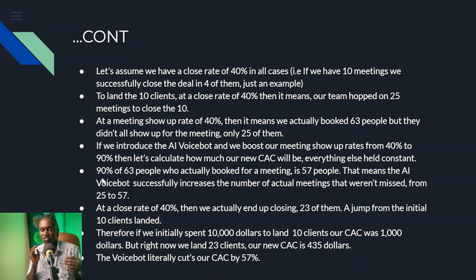With a meeting show up rate of 90%, if we booked in 63 people, then that means actually 57 people of those 63 ended up showing up for the meeting. So that means the AI Voicebot calling 100% of those customers, trying to remind them 3 times to actually show up for the meeting, increases the number of actual meetings that weren't missed from 25 to 57. So from 25 people being the only ones that show up to 57 being the ones that actually show up. So our sales team has hopped on meetings with 57 potential customers.